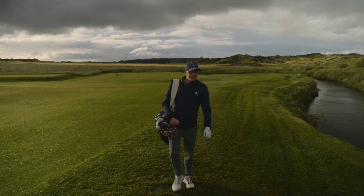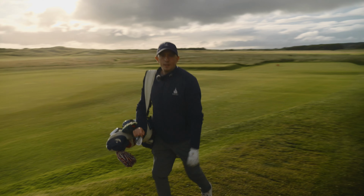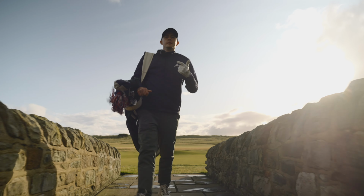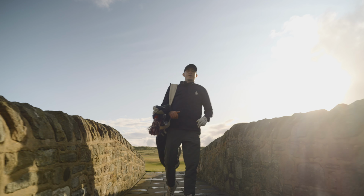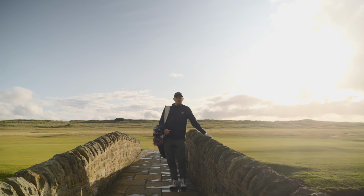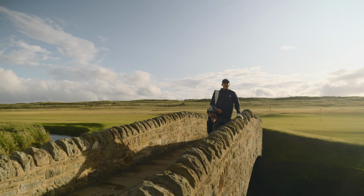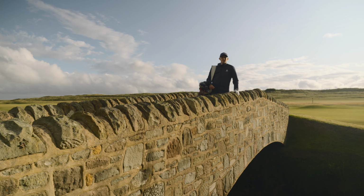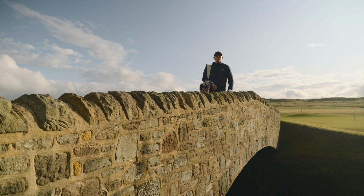So I want to tell you about this bridge and the incredible legacy an American man called John Imlay left, not only to Prestwick, but to Royal Troon, to Muirfield, and to his home Scottish golf course, North Berwick. John Imlay was an entrepreneur from Atlanta, and he was very successful, made a lot of money. He actually owned the Atlanta Falcons.